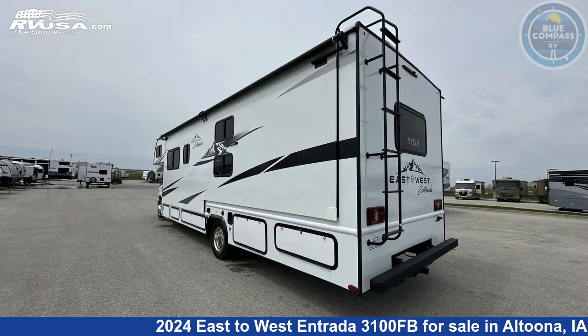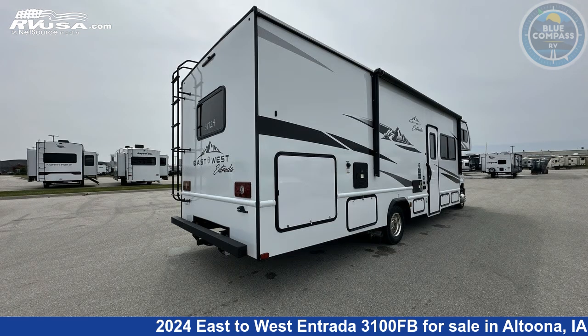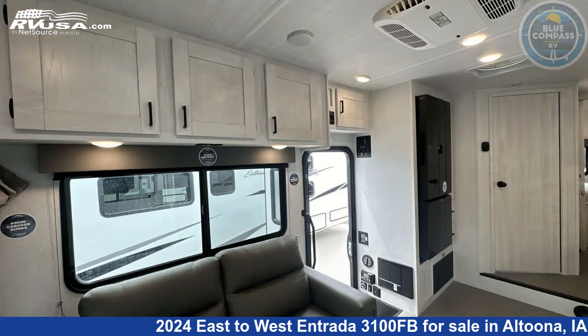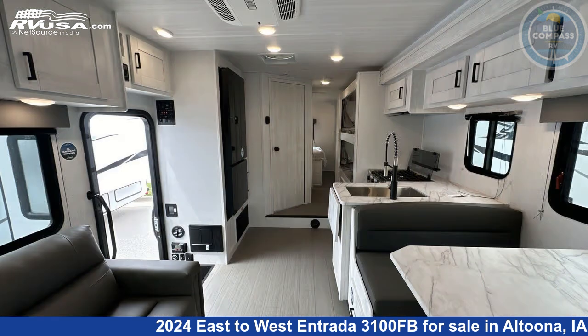This new East to West is 32 feet 0 inches in length and features sleeps 10, slide-out, and 35 gallons fresh water capacity. The floor plan layout of this Class C features Bunk Over Cab, Bunkhouse, rear bedroom. This 2024 East to West Entrada 3100FB is built on a Ford chassis.